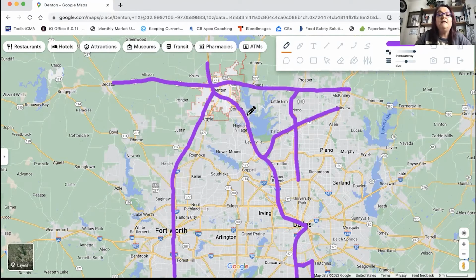There is this one little road right here that is a toll road that will take you into Little Elm, and that does help alleviate some of it, but you're still having to go across, down, and over if you're going to go over into Frisco.